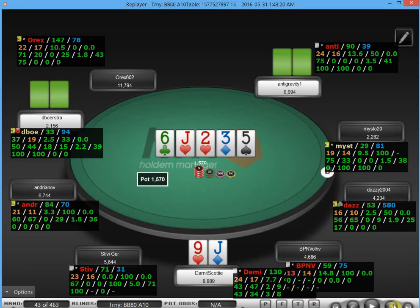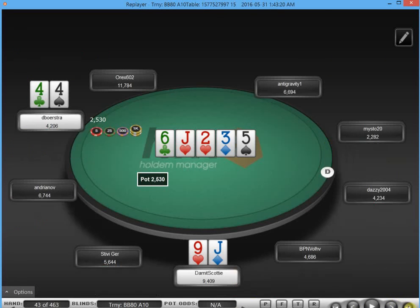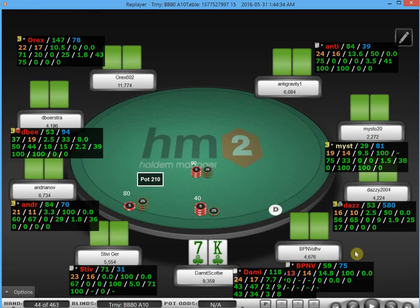However, if they bet large, I'm willing to give it up. He bets 480. Oh, whoops. We only need 19% to call, so basically 1 in 5 times we have to be good. Unfortunately, he had pocket fours, but I'm fine with paying it off there. It's such a small bet. That's why you generally should bet larger.